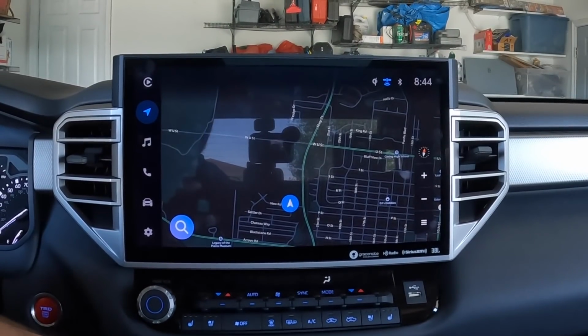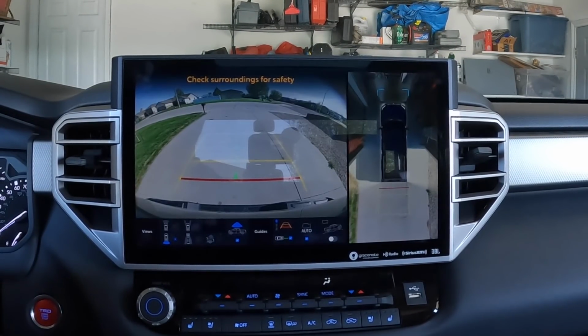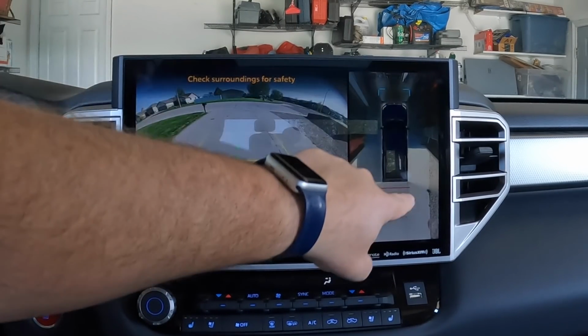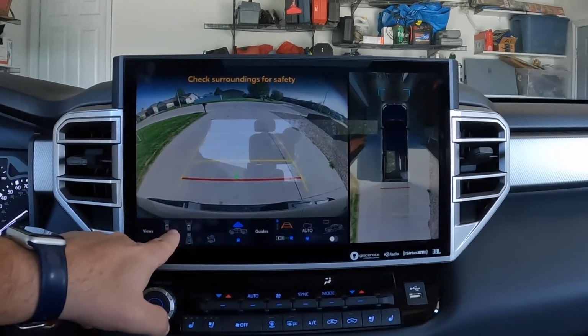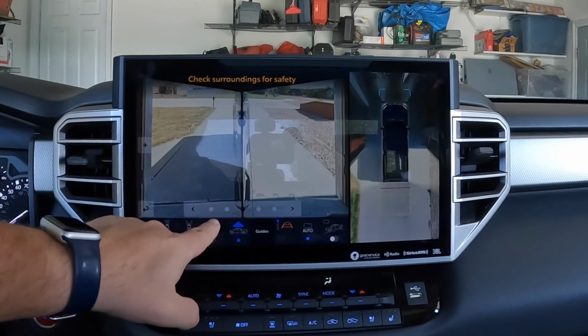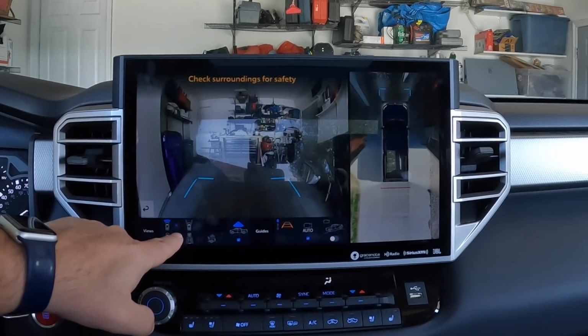Before I forget, let's talk about these cameras. So in reverse, we can see a nice big camera behind us, the 360-degree camera here. You click on something, you can zoom in over here as well. We can also see different camera views here. It's kind of a split line between the back body there. I can look in front of me. This is my frontal camera.